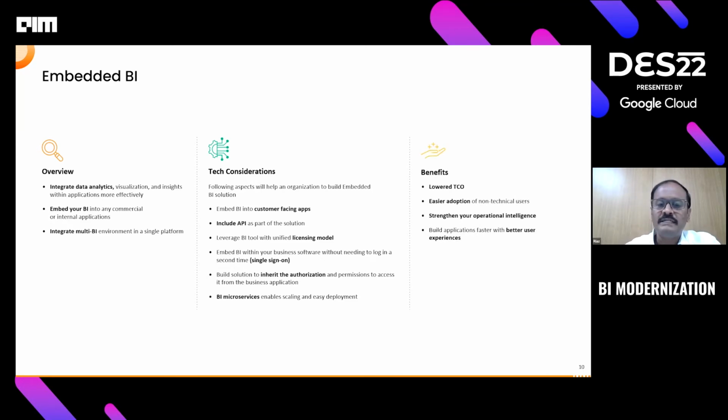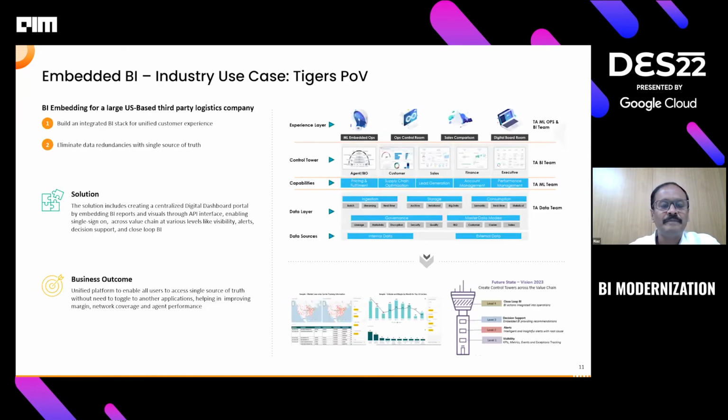Some of them are lower TCO and easier adoption to the market. Non-technical users can easily get into the embedded BI. You can strengthen your operational intelligence. And at the end of the day, it's a better user experience for the end users to build quicker insights. That's the benefit of it.